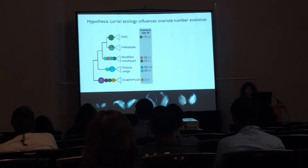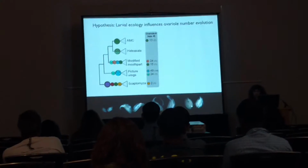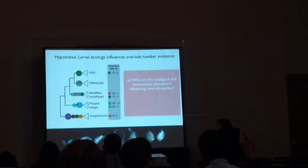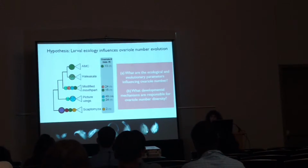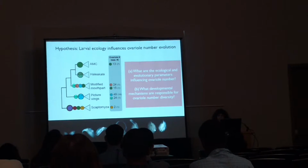So building on this study, I wanted to investigate how ovariole number evolves in Hawaiian Drosophila. I addressed 2 questions. First, what are the ecological and evolutionary parameters influencing ovariole number evolution? And second, what are the developmental mechanisms that give rise to this diversity?